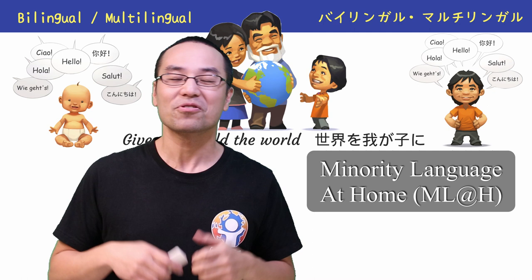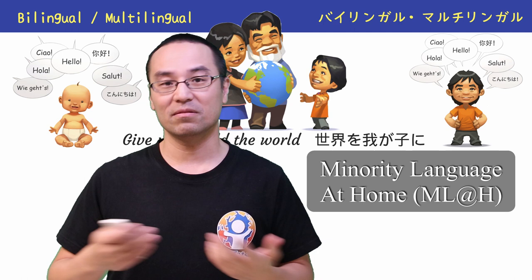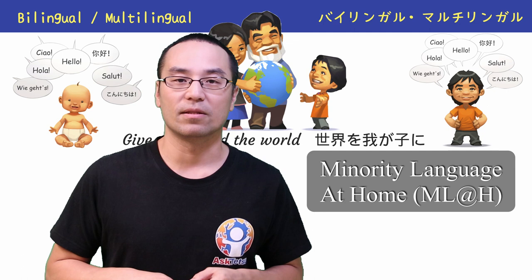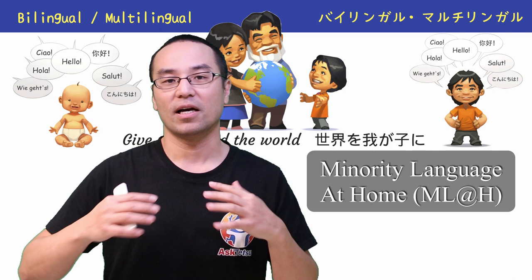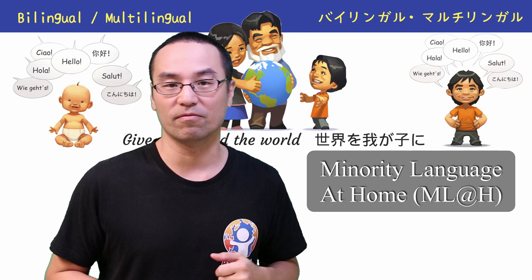So if you switch around between the local language and your native language, then the probability of success is much reduced, especially as the kids grow, their majority language becomes stronger and stronger, and they have a tendency to start to develop some resistance to your native language. So that's something to consider.